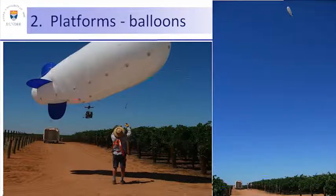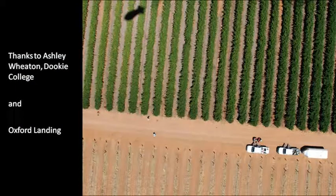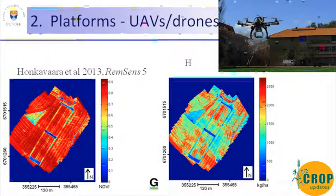Another approach that has been used, this is work with Ashley Wheaton, is to mount the cameras on a balloon. And here's an image from the Oxford Landing experiment I mentioned. Different irrigation amounts applied. We can see the different temperatures of each of the irrigation plots. And this was readily picked up from the balloon measurements. I know many of you are interested in possibilities of using these UAVs, octocopters, or other drone-type systems. Software is now becoming available to synthesize a crop image, as we see from this example.